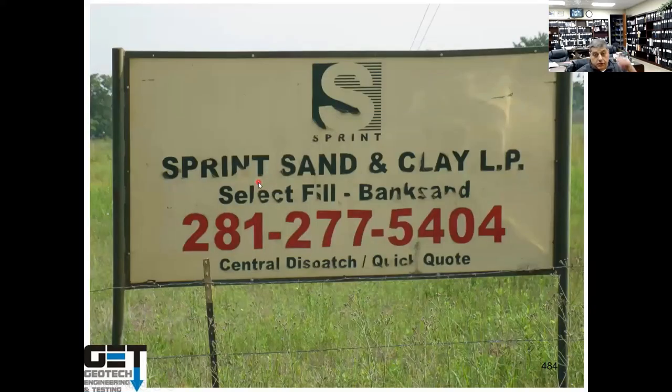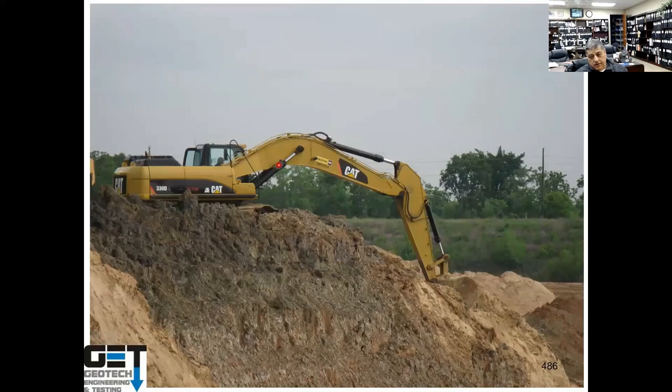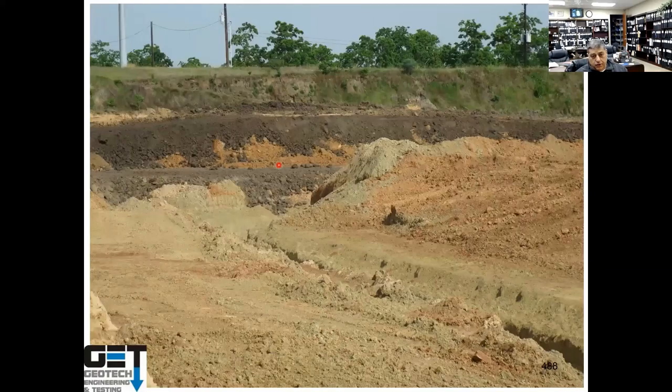You go to a pit to get your select fill. This is like a sandy fill clay. The pit has different materials, it has sandy materials, and you have clay material. So just because you got material from a pit, it's not uniform. It's got different materials in it. You get a backhoe, you dig out the material and put it in the truck. This is a sandy clay material.